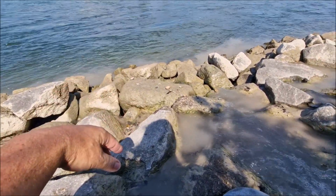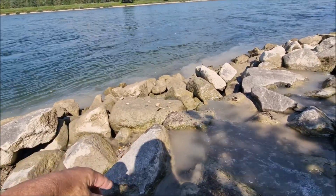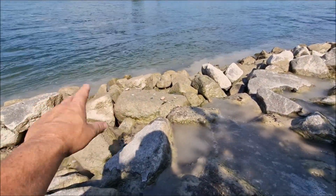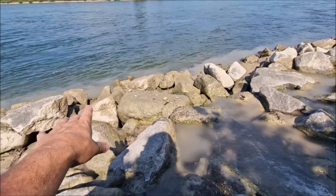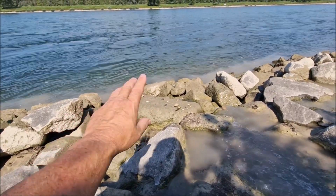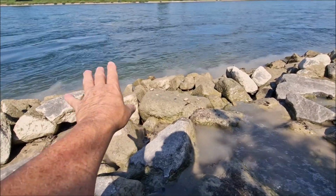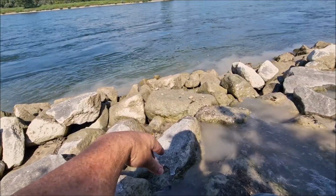By actually test panning and moving up and down the stream, I found the source of where my gold was coming from. This is why, once you've done your research, I went to 2 other places today before this, and there was nothing. 2 other streams, nothing. However, here, even though I'm not at the location where I intended to be, I actually found my gold source.